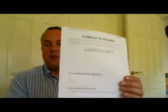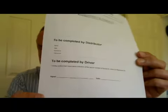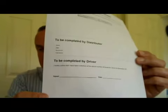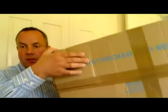And then you've got your summary here, which, as you can see, you need to complete yourself with your details, and then your driver will need to sign it and date it, or we'll stick a barcode sheet on just to show that that's been done. So let's get that all boxed up now. Okay, so there we go. The box is now securely taped up, as you can see.